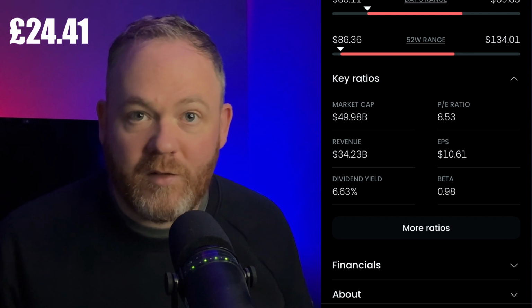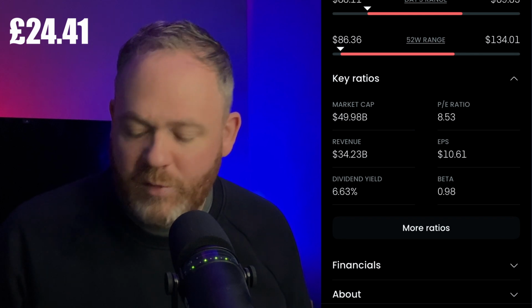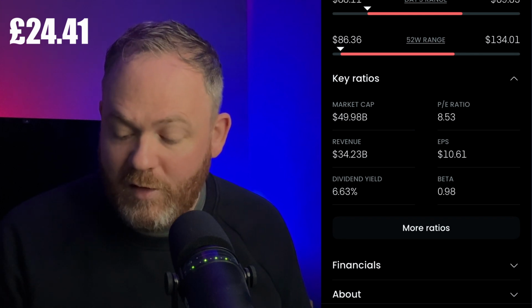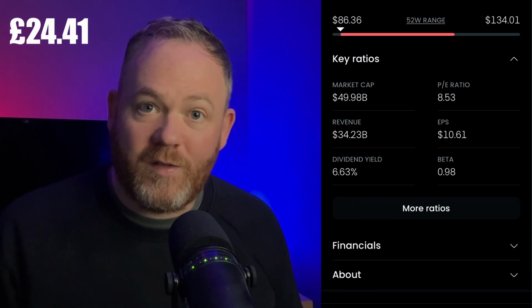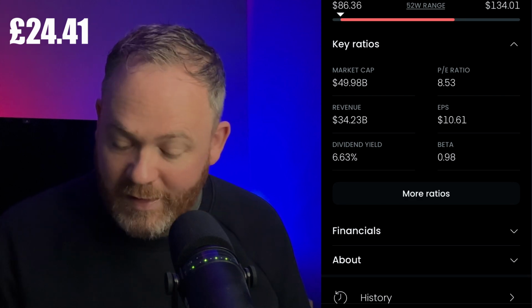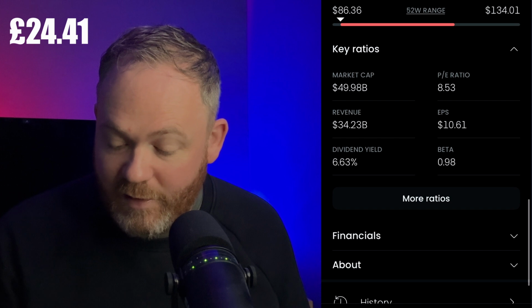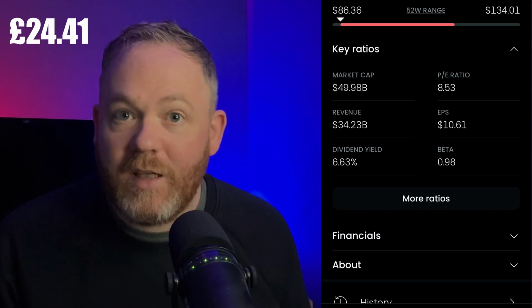So there are some issues in the background in terms of legal issues that are going on and some management issues as well. But look at the PE ratio, 8.53. So if you can overlook some of the issues and if you think there's a bargain to be had here, that PE ratio suggests that maybe there is. Now, because the stock has been hit again, the yield is 6.63%. It is another business that pays a quarterly dividend.